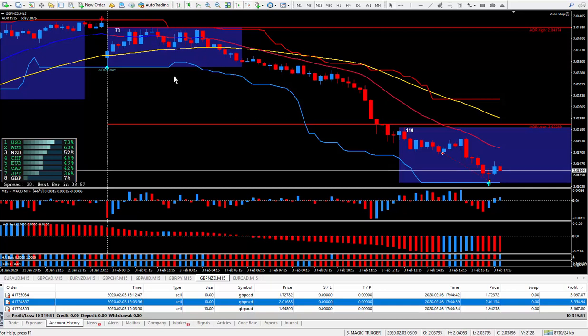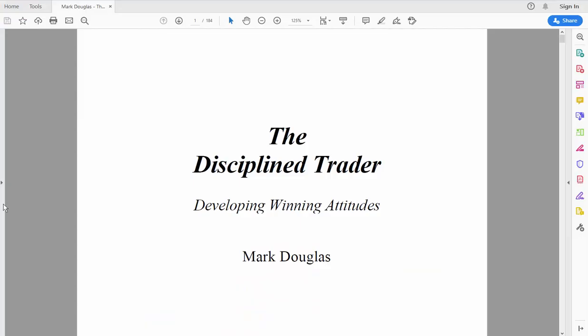You just have to analyze the charts, get in the trade, then you have to manage the trade, proper trade management, proper money management, and don't forget the psychological part. And for you traders who already got the trigger, any trigger system from me, make sure you read the book. This is the book that I'm talking about, The Disciplined Trader, Developing Winning Attitudes by Mark Douglas.